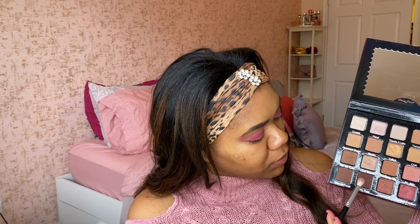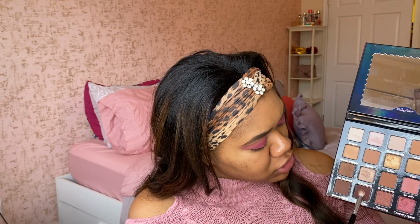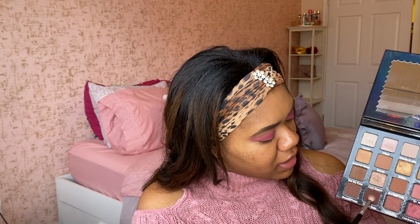All right, so I'm going to go in with the shade Teddy Bear, which is this really pretty deep brown shade here. And I'm just going to pick that up on this tinier little blending brush, and I'm going to pack that on the outer corner and then bring it over into the crease.